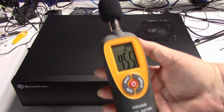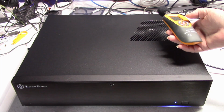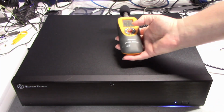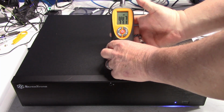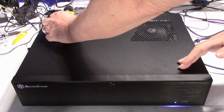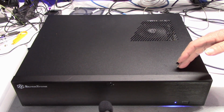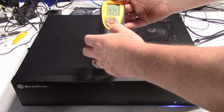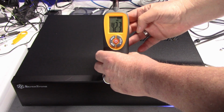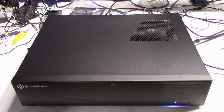So there you go. Next to the machine, I'm getting about 45 decibels. Yeah, not anything over about 45 decibels. 43. So let's just go with that, 42.3 decibels in sound. So it's not even very loud. In the living room, I won't even hear this darn thing when it's running.